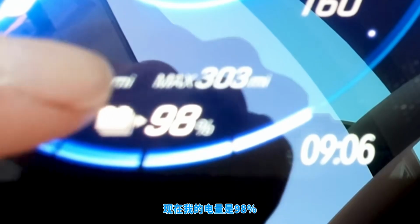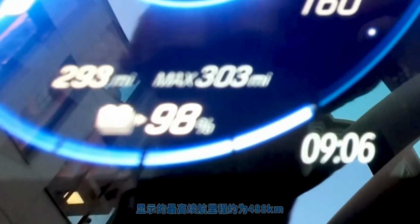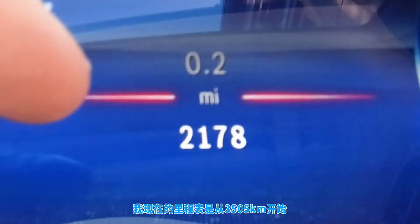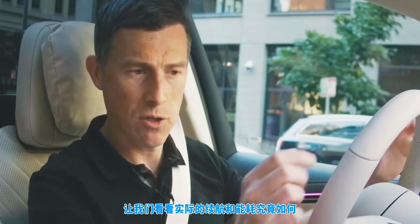Here we are then. I've got a full battery, well, 98% full. It says I've got a range of up to 303 miles and I'm starting on 2,178 miles on the trip computer. Let's see how far we can actually go and what the energy consumption really is.